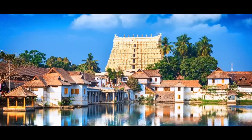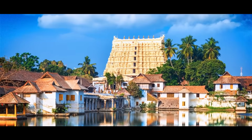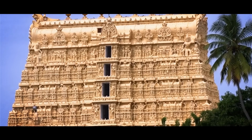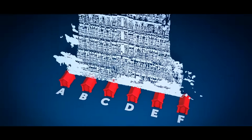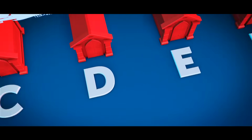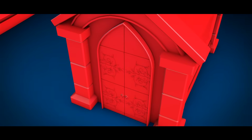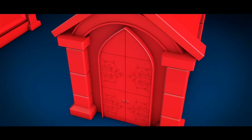This temple is located in the beautiful state of Kerala in India. This temple is famous for more than just its breathtaking beauty. Underneath the temple there are 6 vaults, creatively named A, B, C, D, E, and F. The enormous iron doors to these chambers add to the mystery of what's behind them.